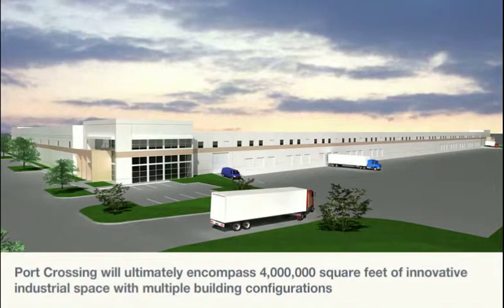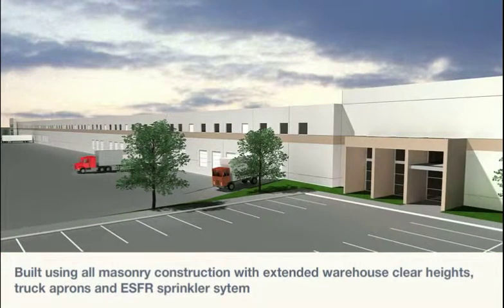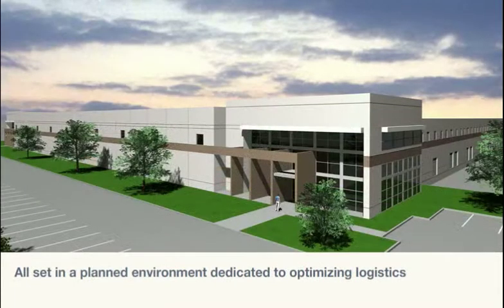PortCrossing will ultimately encompass 4 million square feet of innovative industrial space with multiple building configurations, built using all masonry construction with extended warehouse clear heights and truck aprons, all set in a planned environment dedicated to optimizing logistics.